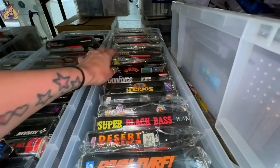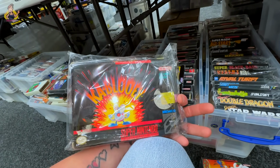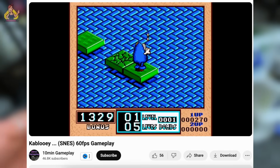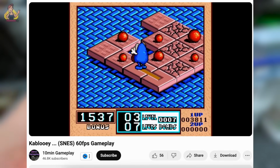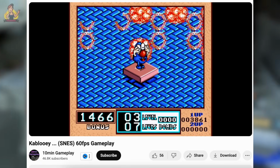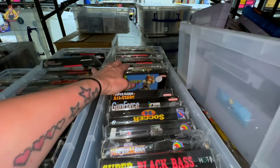Some Gun Force. What is this? Oh, it's a bit smushed. Kabooey? Oh, that looks fun. That looks like an Amiga game that I know, actually. Oh, if that had the insert, I'd probably pick that up, actually. Let me put it in the maybe pile if we can find an insert.